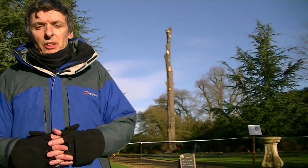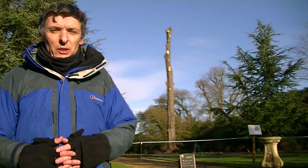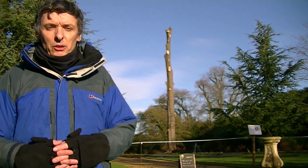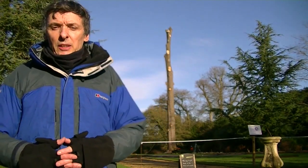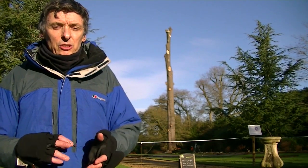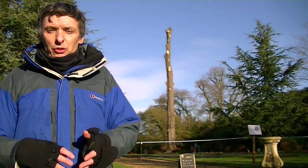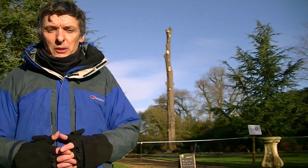I spent 3 days up it, removing all the dead wood, reducing the branches to try and storm-proof it in the event of future storms, to try and make sure it could survive well into the long term. And that work proved to be very beneficial, because in the storms that we had in 1987 and 1990, the worst hurricanes for 200, 300 years, this tree and the others that we've worked on here remained intact and solid.